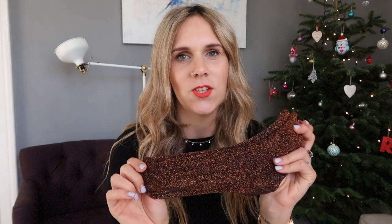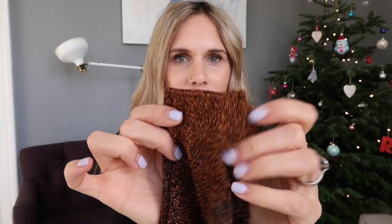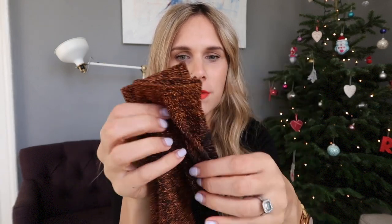I obviously have them all year round, but I don't tend to grab them from my wardrobe other than in winter. Again, I just like to add a bit of sparkle in this festive season, and I like that it's quite subtle. Because I'm quite tall, a lot of my jeans stop at my ankles, so I like that you see a little bit of glitter in between my jeans and my boots.